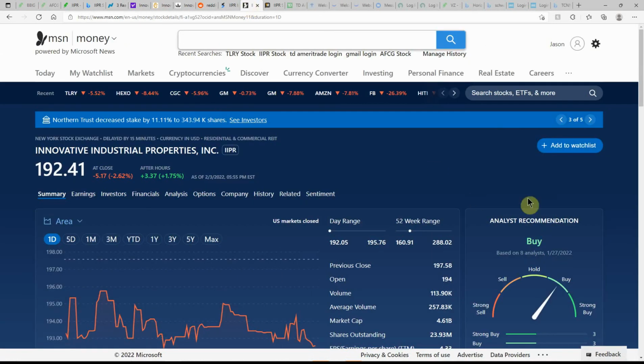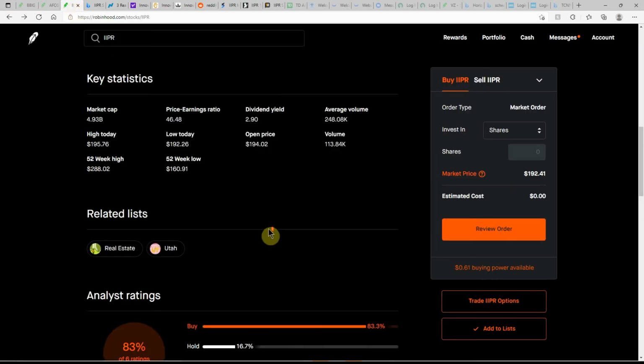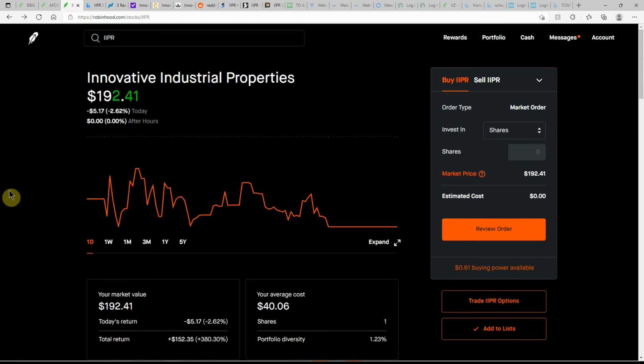Over here on MSN Money, currently showing it as a buy. Here on TipRanks, currently showing it as a strong buy with a 52% upside to 293.75, high of 300, low of 285. But if you have IIPR, go ahead and list that in the comments along with your cost basis and any other information you'd like to share.